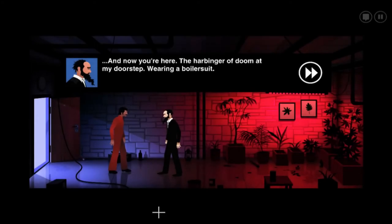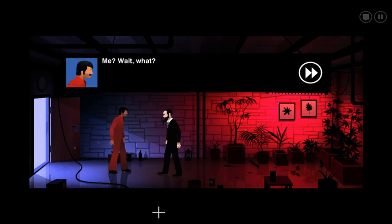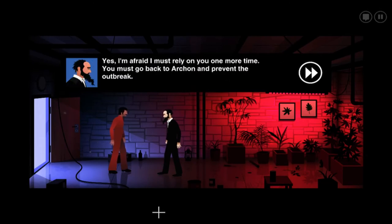And now you're here, the harbinger of doom at my doorstep, wearing a boiler suit. Who could have imagined that Judgment Day would begin like any other Monday in May? In any case, unfathomable as it may be that you were able to bring this information to me, knowing is only half the battle. Preventing the outbreak will require more than just your tenacity. Me? Wait, what? Yes, I'm afraid I must rely on you one more time. You must go back to Archon and prevent the outbreak.